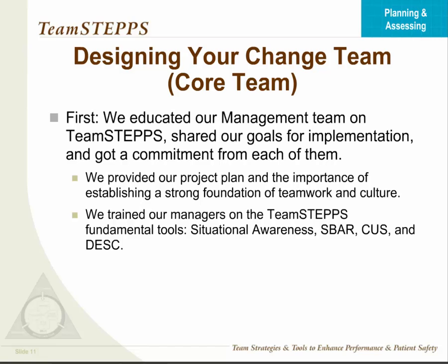And the reason we thought this was so important is because we knew that as we roll out TeamSTEPPS, our end users, our staff, will be going to their direct managers, and we wanted to make sure that our management team was provided the same tools that Michelle and I were at our master's training course. So some of the tools that we trained our management staff on were situational awareness, SBAR, CUS, and DESK.